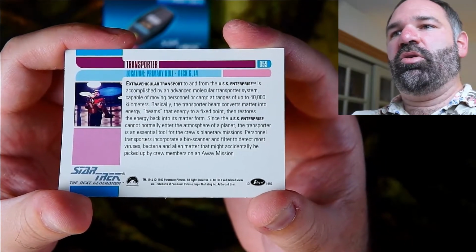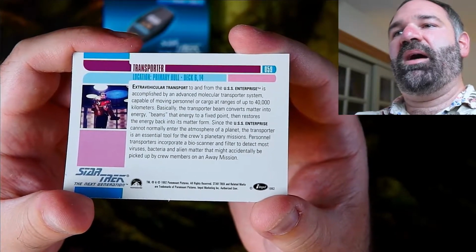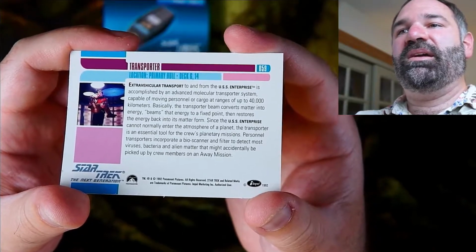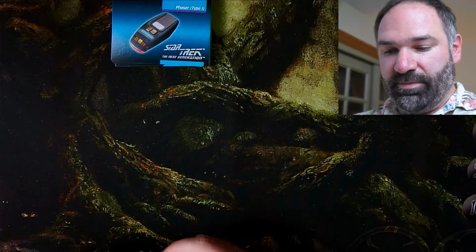Personnel transporters incorporate a bioscanner and filter to detect most viruses, bacteria, and alien matter that might accidentally be picked up by crew members on an away mission. Well, that seems cool.